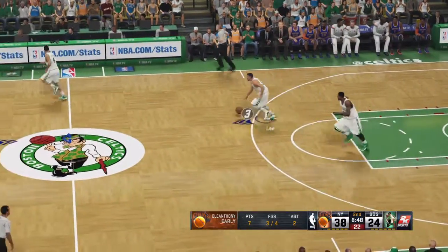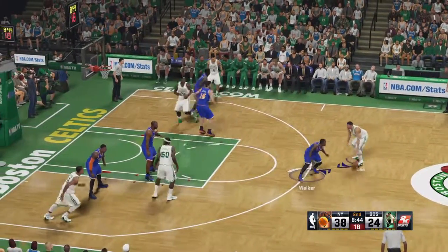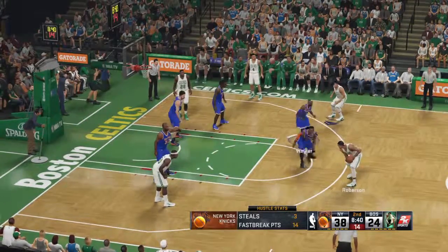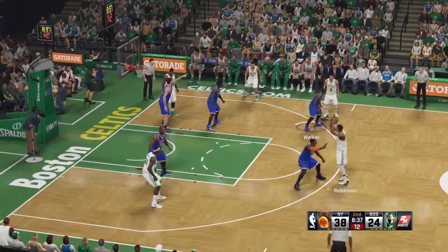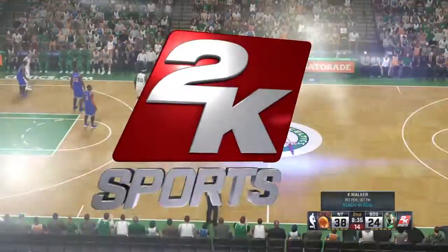And taking a quick look here, guys, at the hustle stats for New York. And they've come out in attack mode defensively, applying pressure and stealing the ball repeatedly. Another big aspect of their game tonight has been the fast break, transition opportunities. They're really keeping it up-tempo so far.